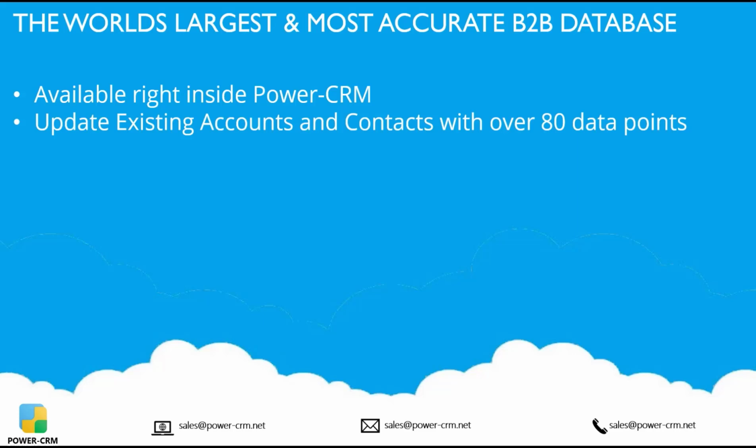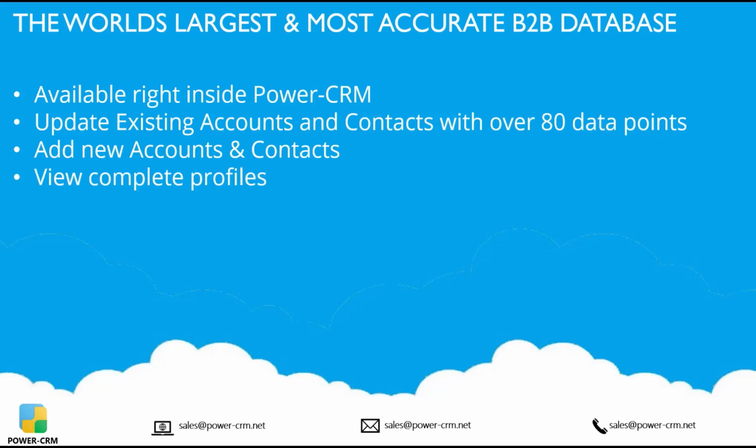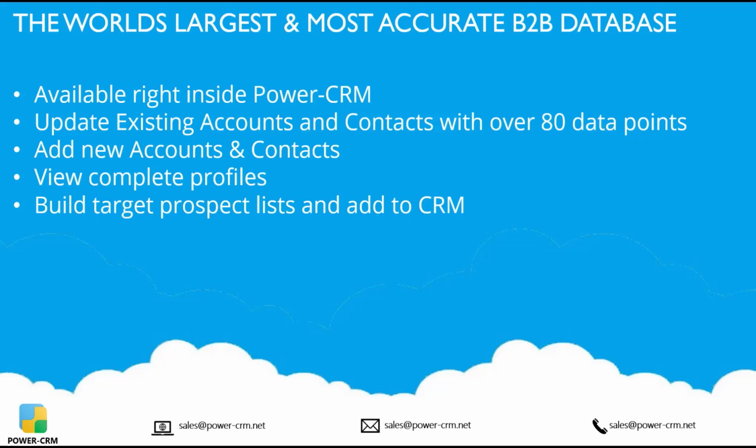Different use cases. You can update existing accounts and contacts with over 80 data points to backfill those records that you may already have in your CRM system. You can also go and add new accounts and contacts, either by adding a record with just a name and a website maybe, and let Insights find it and add it that way. Or as we looked at, you can also build a list. Complete profile or firmographic information available for your accounts and contacts using Insights.